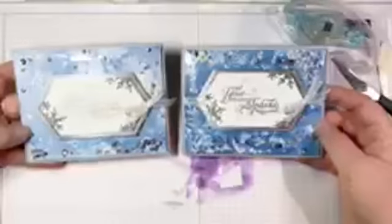Now, this is the same sheet of DSP, would you believe? But look at the difference in color. This is much more intense. This one's much, much lighter. But so pretty. Now, oh, got a little bit of goop there.